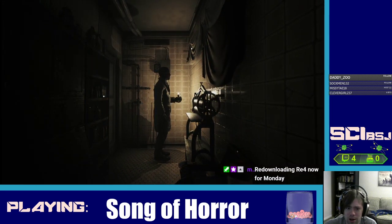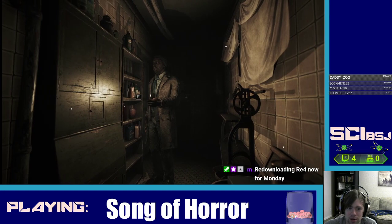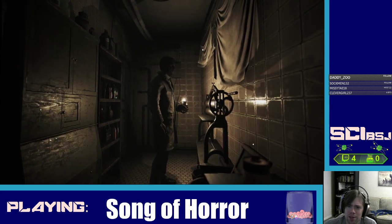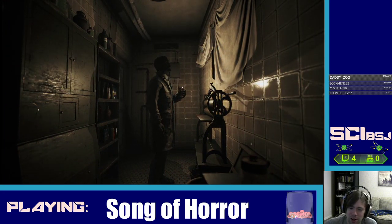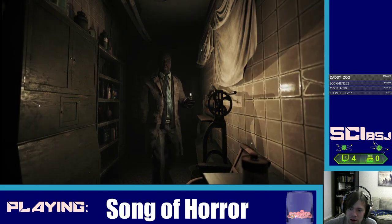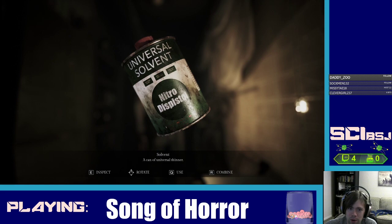Is this another goddamn bath? No, it's not. It's just a service room, I guess. Those cans smell like bleach. This must be the laundry room. This is an old-ass laundry room. What is this, the 1800s? These sheets are covered in dust. I wonder how long they've been there. Well, I don't know. I don't rightly know.